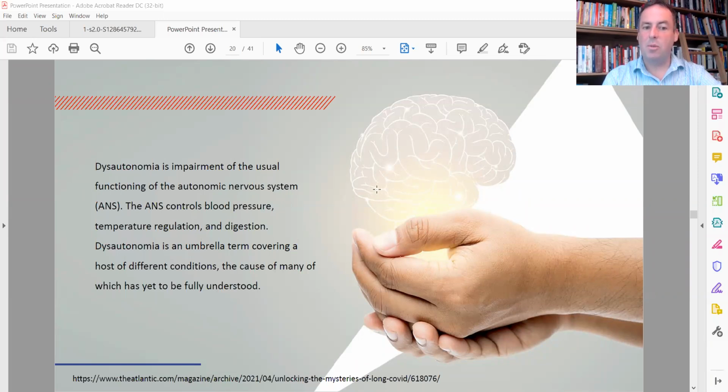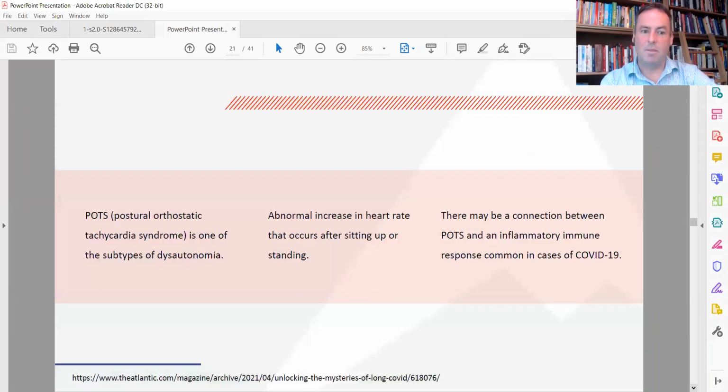Dysautonomia is an impairment of the usual functioning of the autonomic nervous system. And again, it reiterates what Vikki was talking about. The autonomic nervous system controls your blood pressure, temperature regulation, and digestion. Dysautonomia is an umbrella term covering a host of different conditions, many of which have yet to be fully understood. And this is where that anxiety can come in, because individuals' tests may come back negative, showing that nothing is wrong with them, but they know that something is wrong, and the causes and the issues are not fully understood.